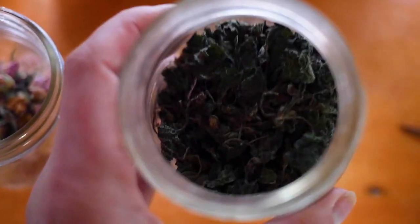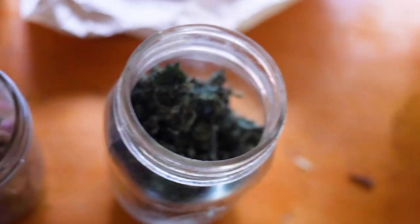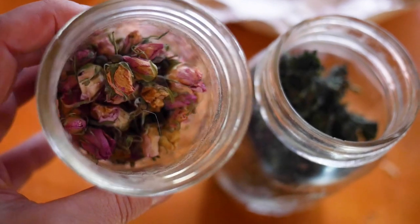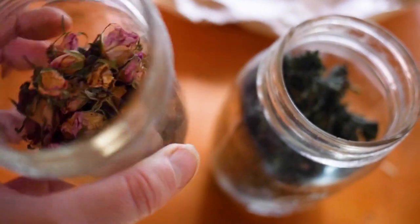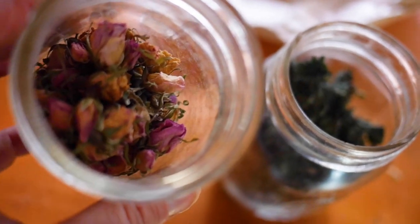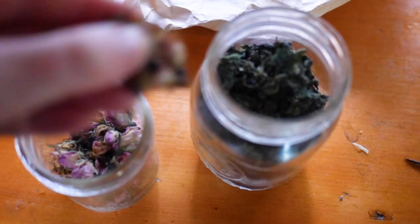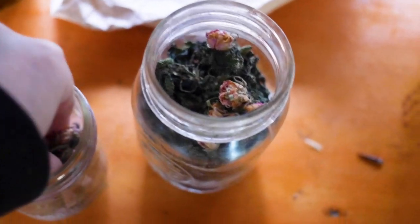A little while ago, I mentioned to you how I was making a year of tea jar. This is all dried nettle. And I just realized that I have a whole lot of rose buds. Oh, and they're so beautiful. From last year that I picked. They smell gorgeous, like beautiful roses. I don't think I want all of them in there, but I might just add a few.